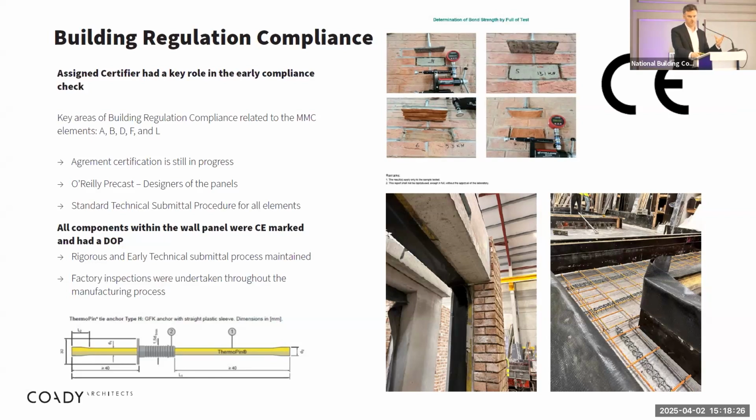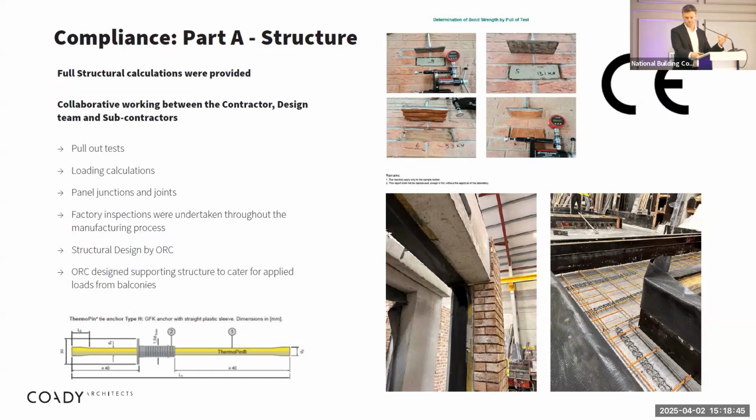So we had a very thorough technical submittal process from early on in terms of looking at pull-out testing, on-site inspections, and as I said, continued reporting of everything that was being done. The QR codes were available for us to check for anything that was delivered to site, and we could check the reports on that as well. So all components had a CE marking and a DOP for every single component that made up the panel itself. It was just the overall panel that was still awaiting NSAI certification.